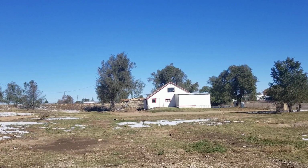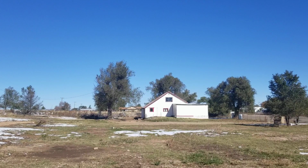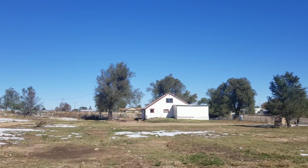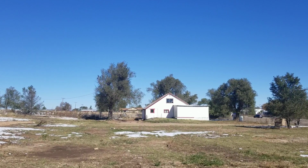Here's the house. It's livable, I guess. It's got 3 bedrooms, 1 bath, but it needs a lot of work.